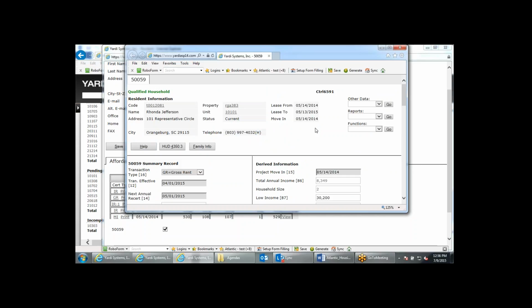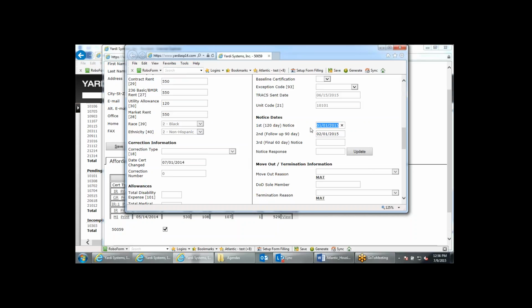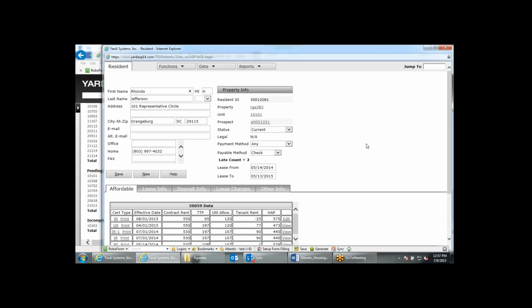The recertification, the first one 120 days out, no. Yeah, the first one, January 1st. Yeah, it should be January 1st, but for May, right? For May it was January 1st. But for the second follow-up at 90, it's February 1st, and the third will be March 1st. Well, actually HUD counts the days, not the months back. So sometimes that's why we see people getting recertification notices on the second or the third. So I would need to take a look behind the scenes to see if these notice dates were populated correctly.